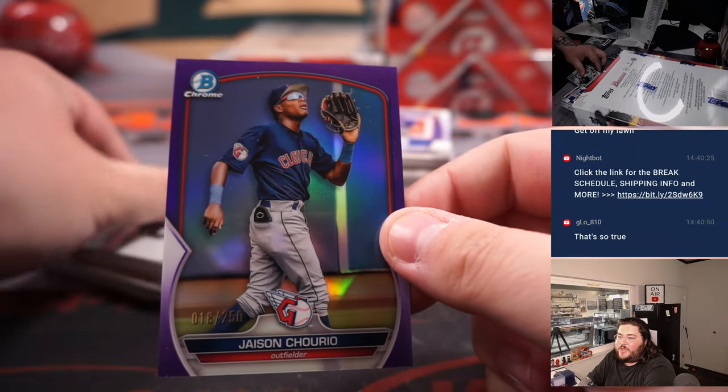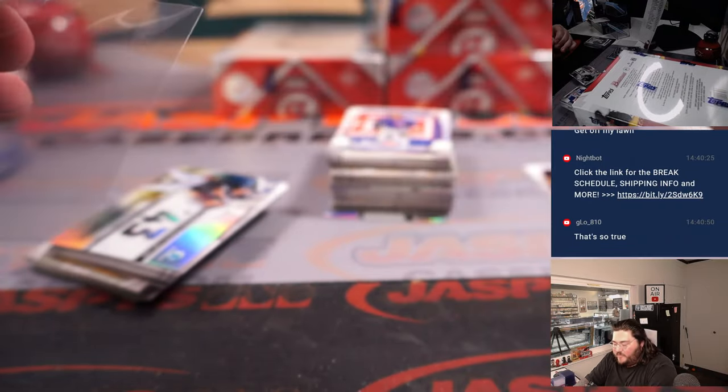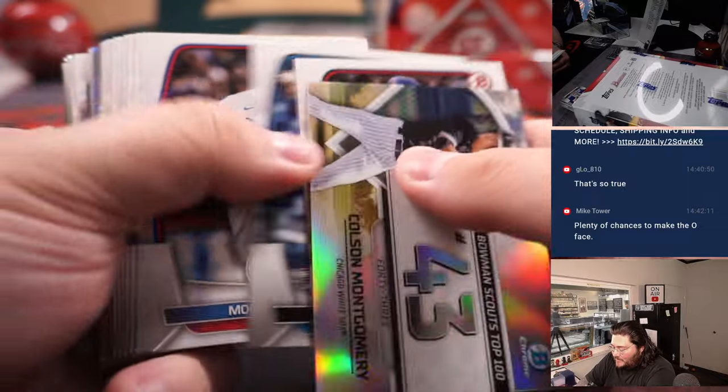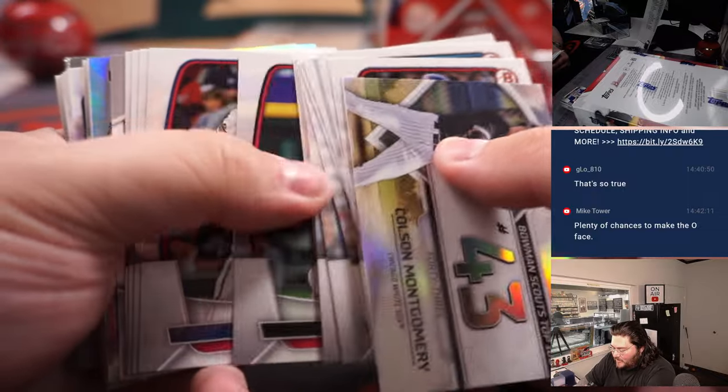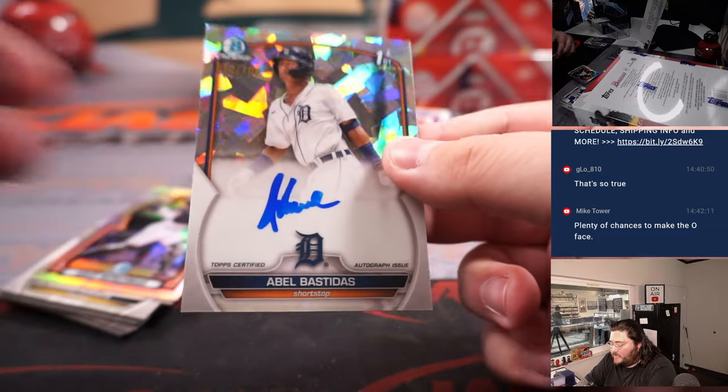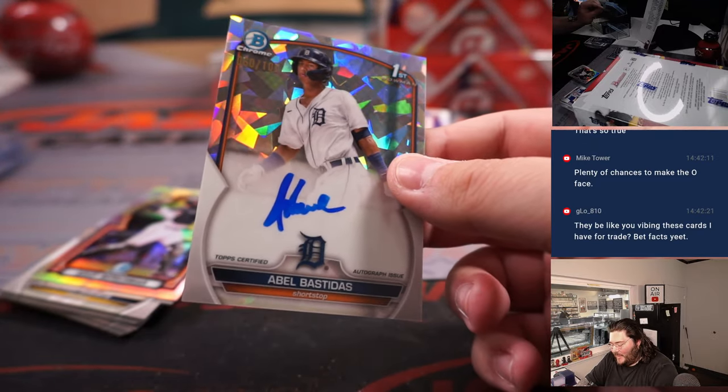One more Jason Churio, purple chrome this time, out of 250. Looks like Pizzle's going for the Jason Churio rainbow, whether he wants to or not. I gotta say, big O-face guy, really. Last auto of this box, speckle, with a marker. Okay.